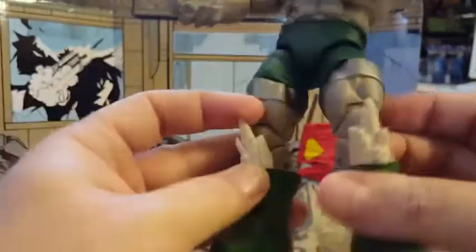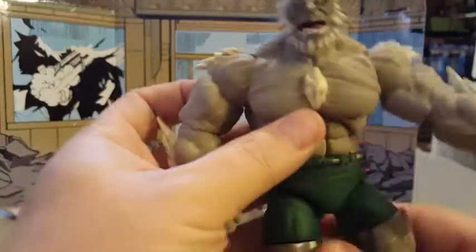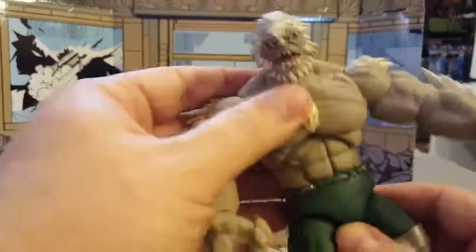Very sharp. Figure feels a little stiff. That always makes me nervous whenever I get a new figure. I had really bad luck with the NECA Superman, Christopher Reeve Superman. The first time I tried to pose him, I actually broke his leg off, so that sucked. But these feel pretty good.